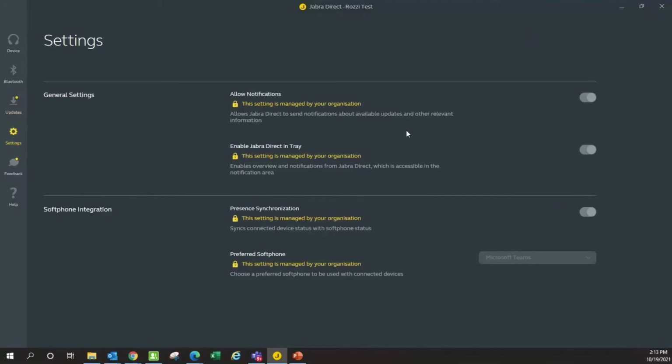Also enabling Jabra Direct in the tray. This could be for IT users who want Jabra Direct in there, but don't want the end users to know, just so they're not in there changing settings. You can do this by turning it off. However, it will just end up in your little icon tray to make it a little bit easier to have access to it. Soft phone integration, presence synchronization.